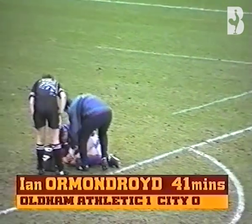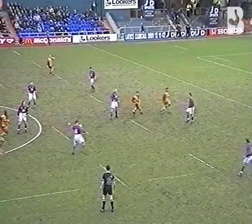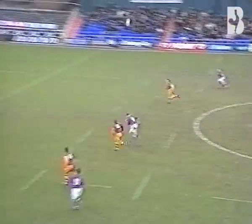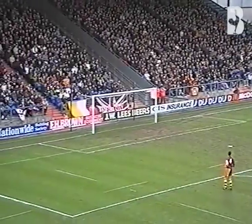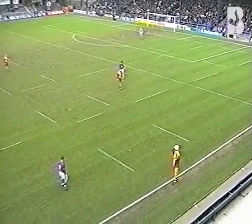Ormond Droid injured in that melee, but well, I suppose if you're going to put money on who would score against Bradford City, it would be Ian Ormond Droid. His 8th goal of the season since Bradford let him go. Leading scorer by a long way. The home side not allowing Bradford to settle at all.